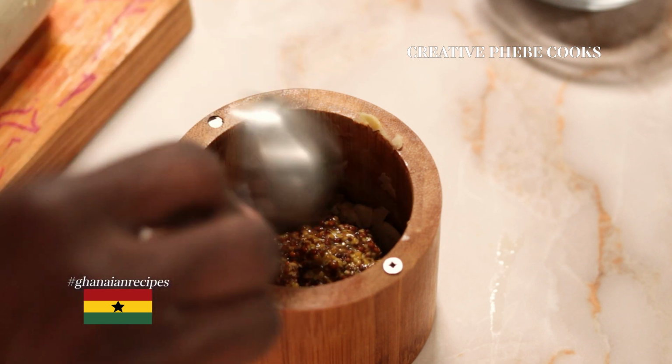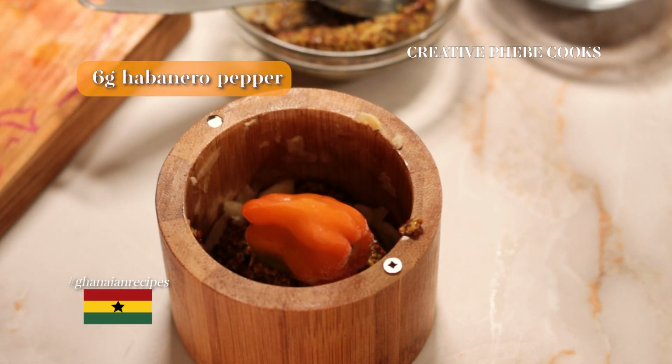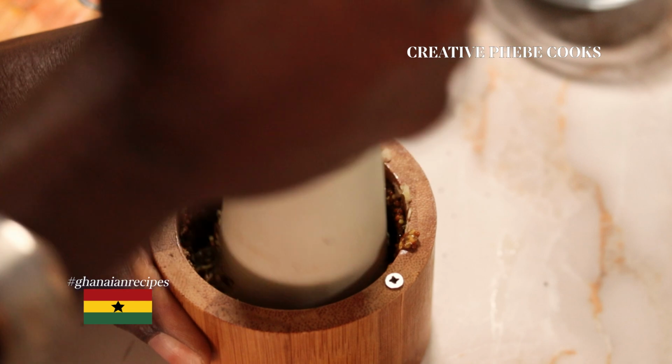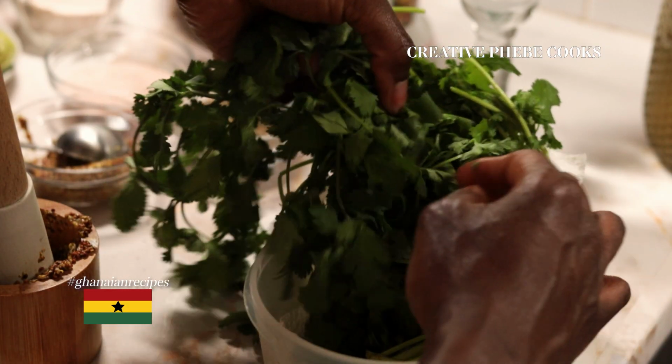This kind of seasoning is made with very fresh ingredients like garlic, parsley. I'm using cilantro instead, salt and stuff like that. It really gives your protein of choice an amplified flavor prior to cooking.